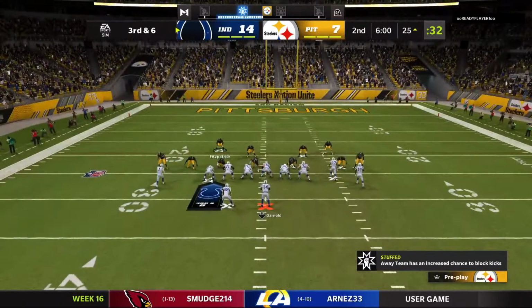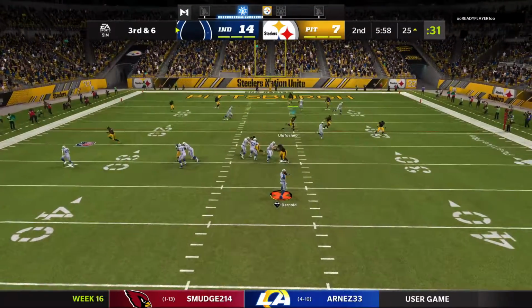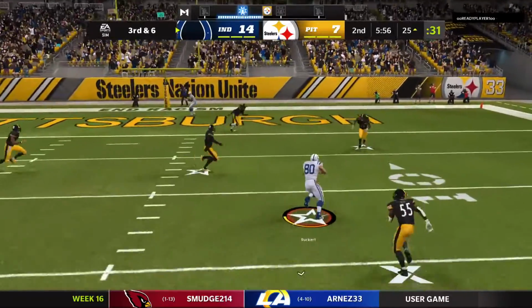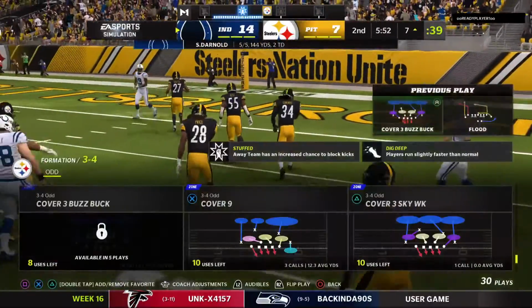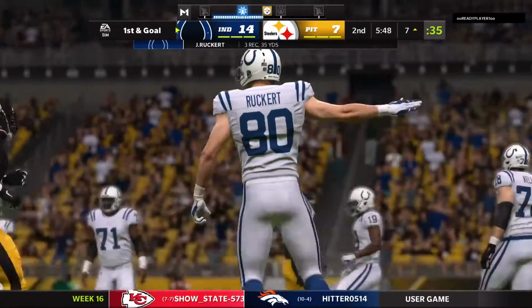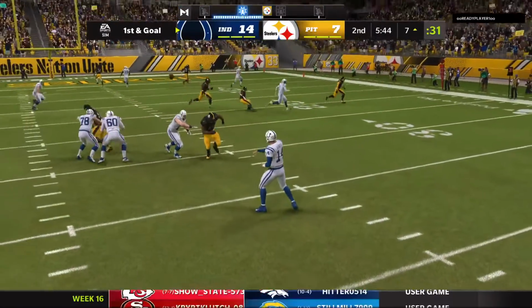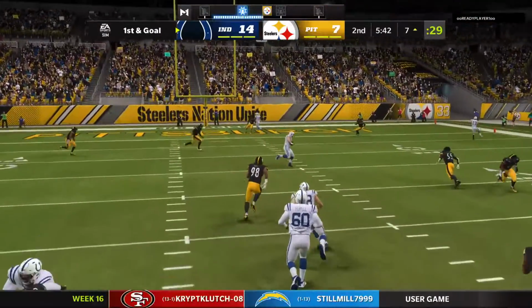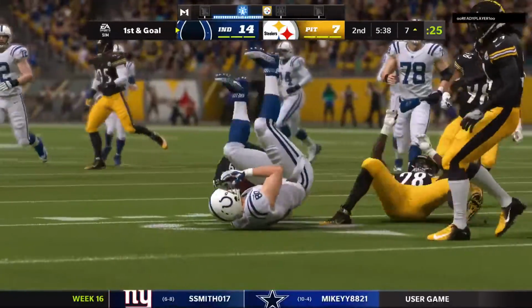Here's 3rd and 6. Darnold from the gun. Wide open receiver complete. And brought down, but not before they get it inside the 10 to the 7. That last throw, Charles, is going to move him past 32,942 yards passing for his career, and that surpasses the total of the Hall of Famer and a colleague of both of ours, Troy Aikman.